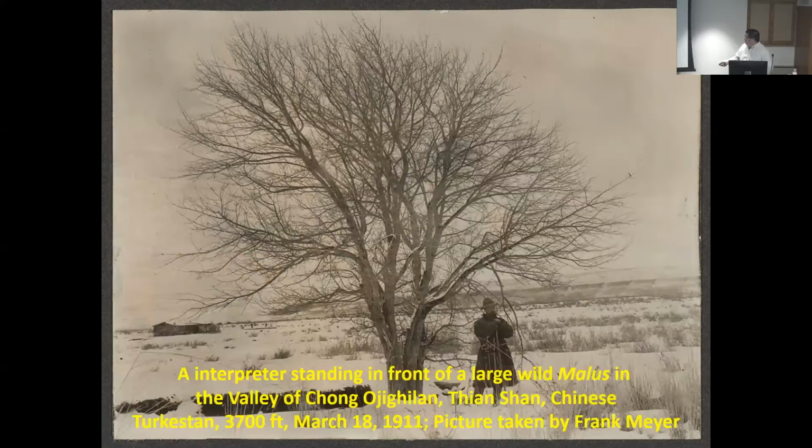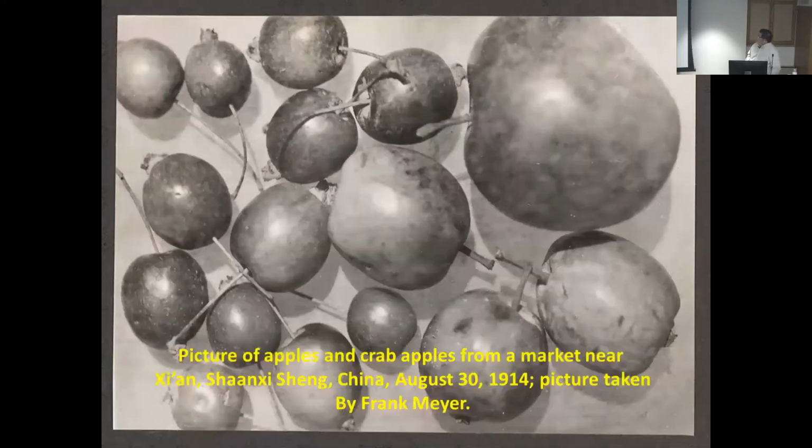Here's a photo of an interpreter standing in front of a large wild Malus tree in the Tianshan region of Chinese Turkestan in 1911. This photo was taken by Frank Meyer. Here's some photos of apple and also crab apple fruit in the market in Xi'an, China in 1914. This photo was also taken by Frank Meyer.